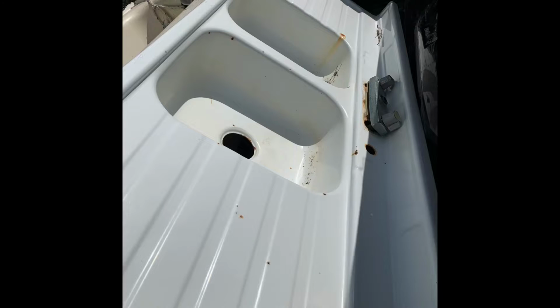But if you look behind us, you can see this is a 1950s era sink that we purchased for a little over $100 nearby here.